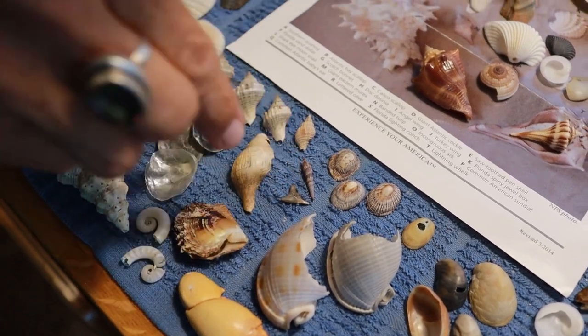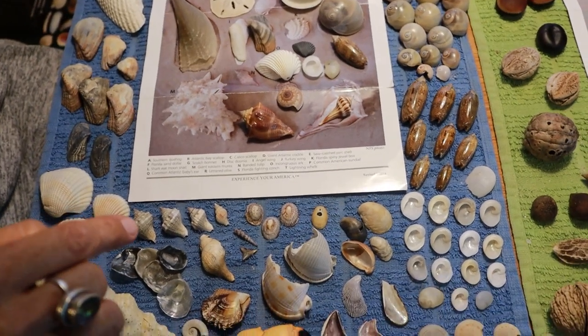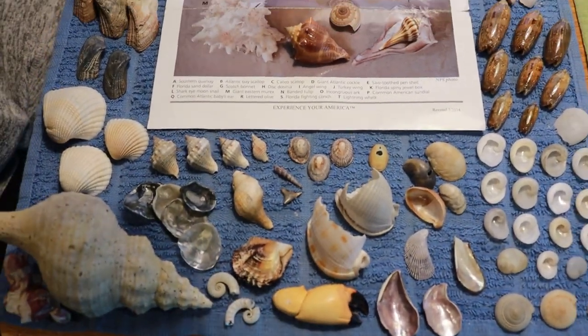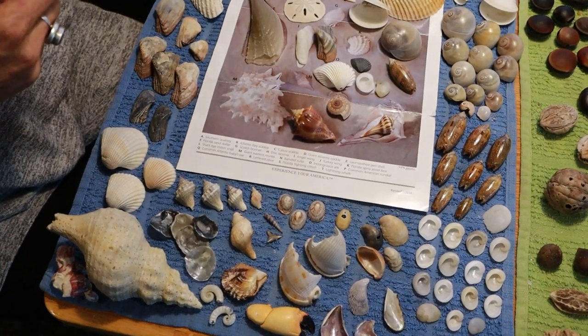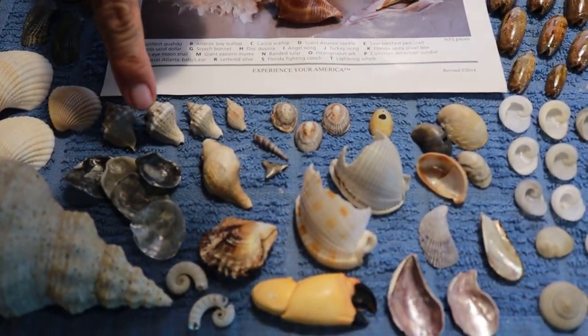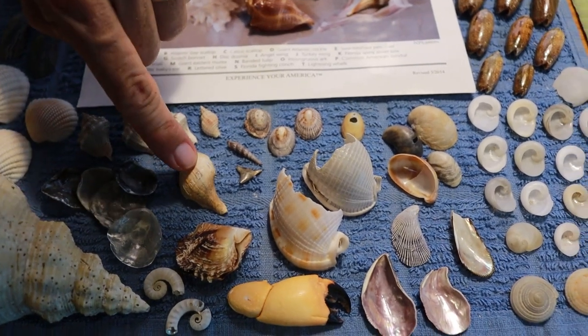And we have all kinds of shells down here that I didn't know what they were until I bought the Texas Seashell Field Guide book. So we have, actually these ones are the ones that I'm not sure of the name yet. These are called the Common Jingle. That was the banded tulip.